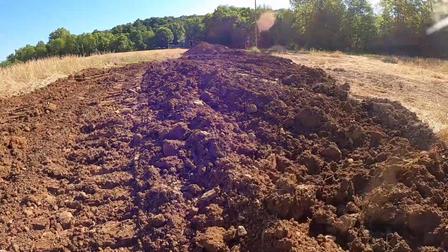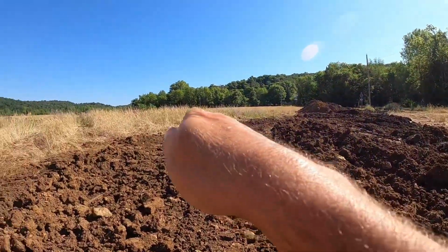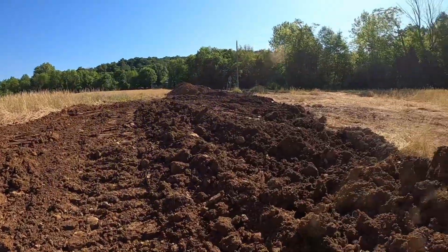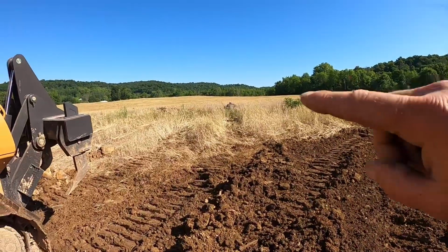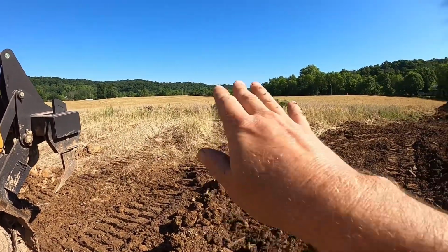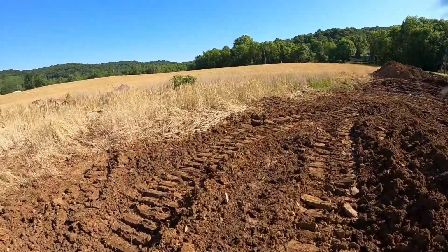To get you guys a visual on this, I don't know how well it shows up, but this ground kind of goes like this, and that up there is actually the ditch. That's what I was saying, the ditch is elevated from the field, which makes it really hard for the surface water to get in. I don't know if you guys can see that little clump of brush right there, but that's actually in the ditch. It probably goes up 3 or 4 feet, somewhere in that neighborhood.